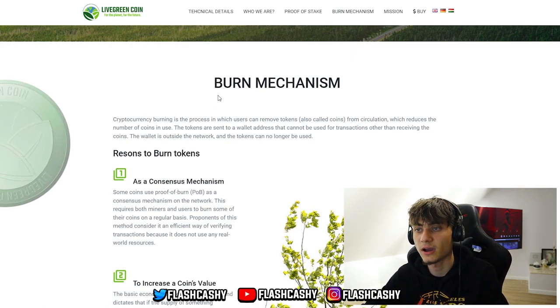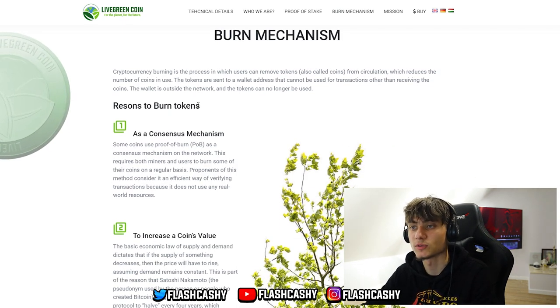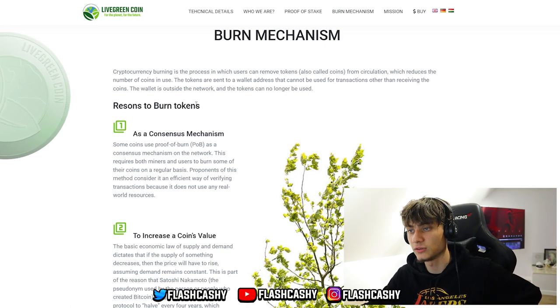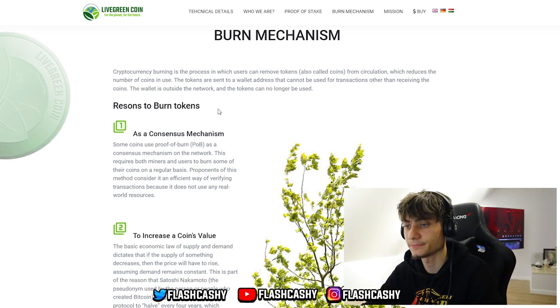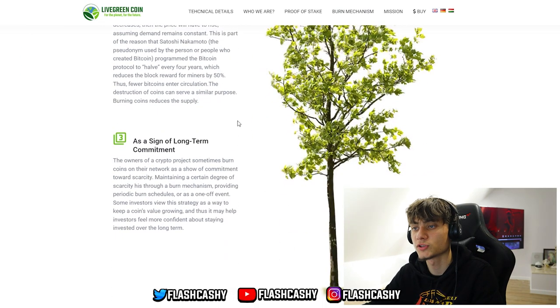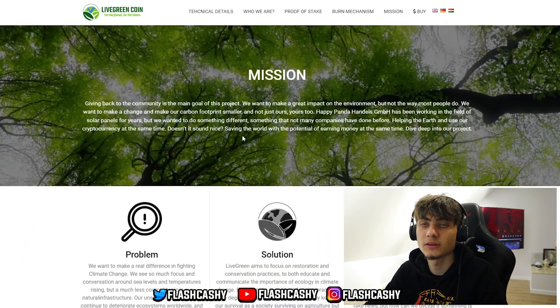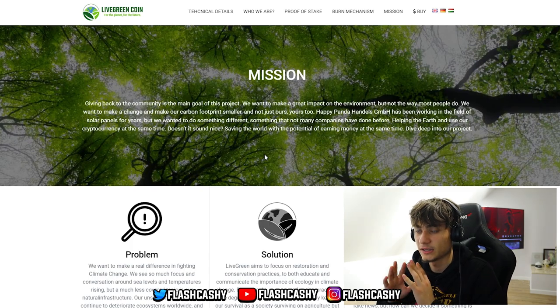For the burn mechanism, they do have reasons for the burn. First of all, as a consensus mechanism, some coins use proof of burn on the network. This requires both the miners and also the users to burn some of their coins on a regular basis. Secondly, to increase a coin's value, the basic economic law of supply and demand dictates that if the supply of something decreases, then the price is going to have to rise. And third of all, as a sign of long-term commitment, the owners of a crypto project sometimes burn coins on their own network as a show of commitment toward scarcity. So, pretty good idea.